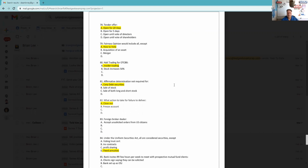Fairness opinion would include all except how to vote. No, fairness just tells you whether the offer has been deemed to be fair. Whether you want to accept it is a different issue. Halt trading for over-the-counter bulletin board: halt trading when we discover there's insider trading or people are trading on material non-public information.